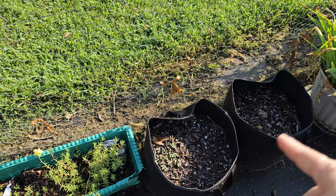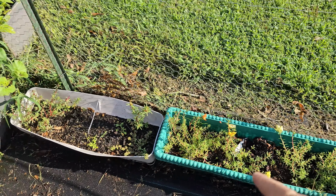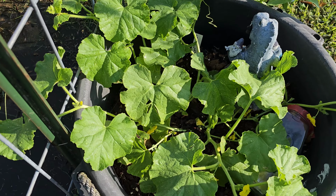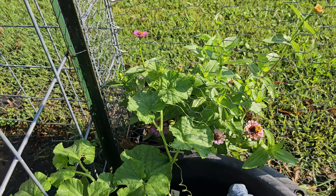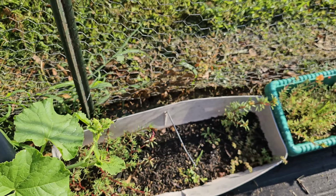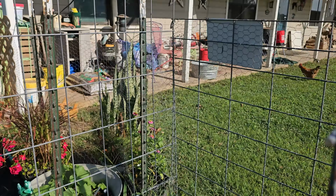Anyway, I'm thinking about planting some flowers there since I have them sitting here in the front. The portulaca. My cantaloupes are really starting to come along. It's loaded with blossoms in there. More zinnias in a little pot outside the gate. I think I'm going to let this one trail off across here, and then I'll train the other ones to go up this trellis.